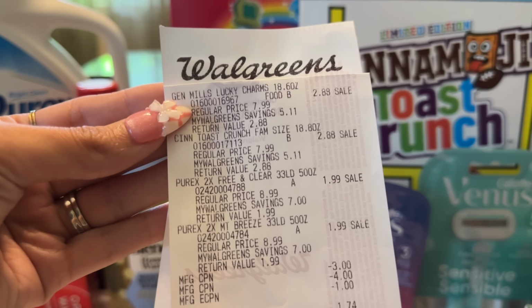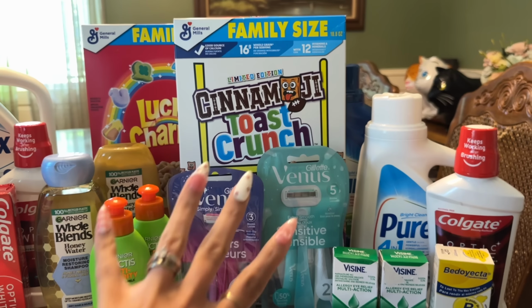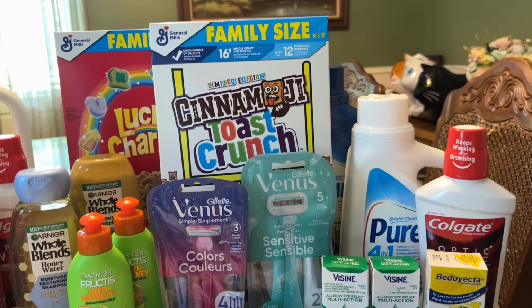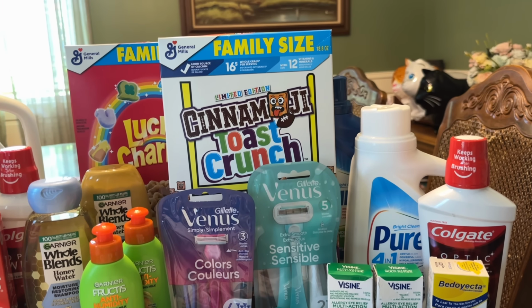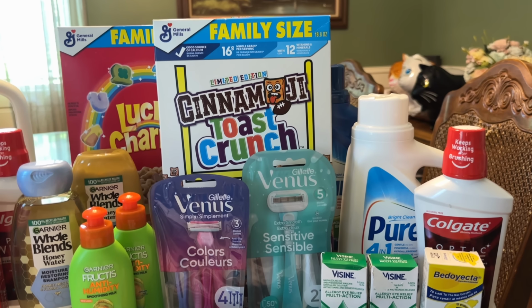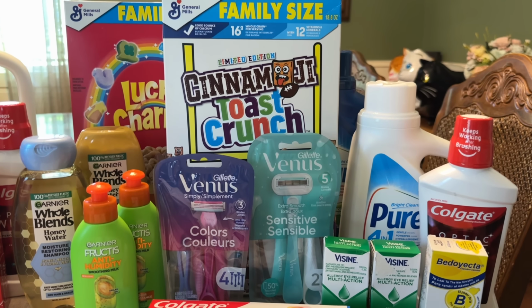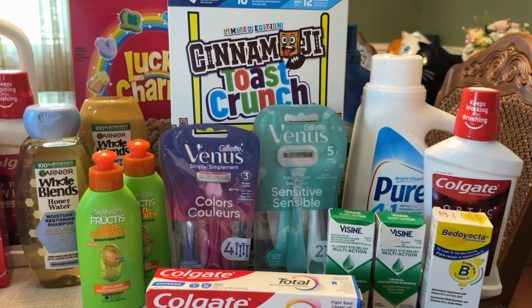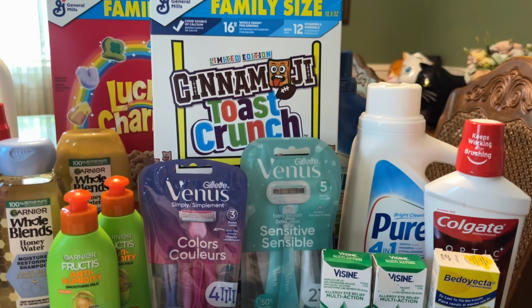Then when you submit your receipt to Ibotta, if you have not already done the Purex deal like I showed, say if this was your first time doing it right here, you would pay that $1.74 out of pocket or use Walgreens cash if you have it. Then you are going to submit your receipt to Ibotta. You'll get $1 for the cereal and then $1.50 each on the Purex. So that would make it such a good deal. Final cost would be $4.74 for all 4 of those items.